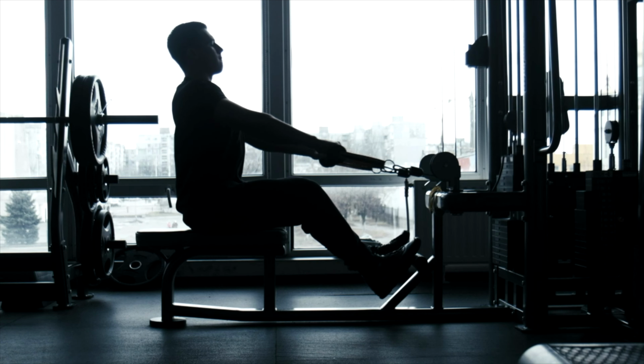By doing so, I actually made great mind-muscle connection too. That means I'm actually thinking about the muscle being used instead of just simply thinking about anything else.